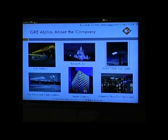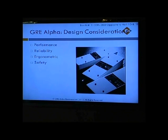So selecting the right type of power supply for your application is really important, especially for outdoor applications as well, such as the gas stations, because of wide temperature fluctuations and so on and so forth. So today, when selecting a power supply, there are four main points that we find are important. First is performance, second is reliability, third is how easy it is to use and to install, and finally safety.